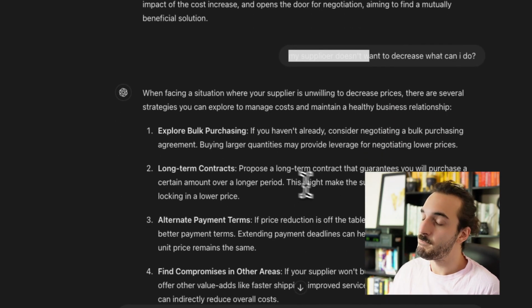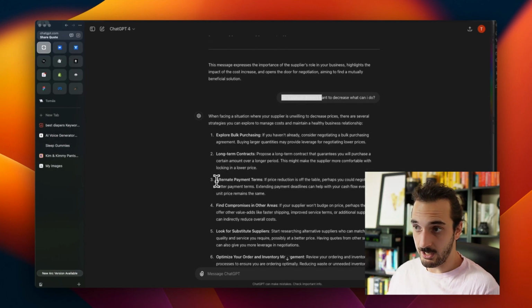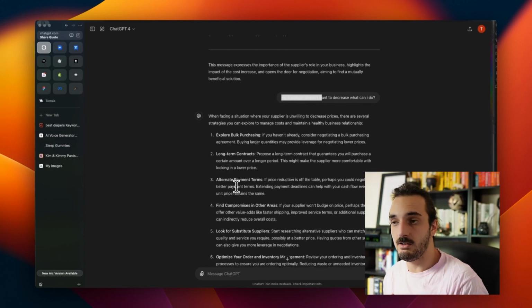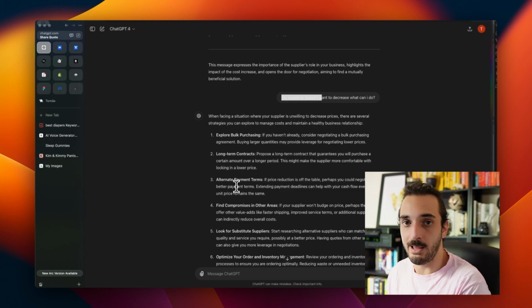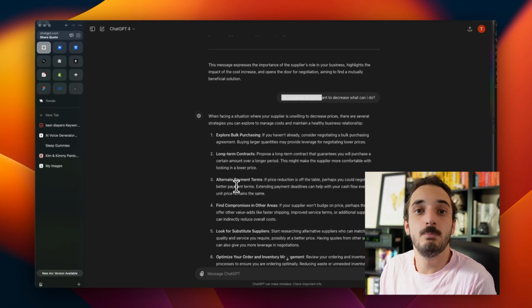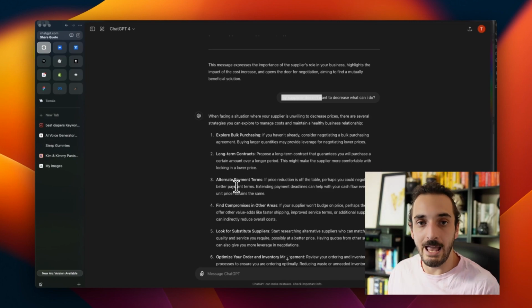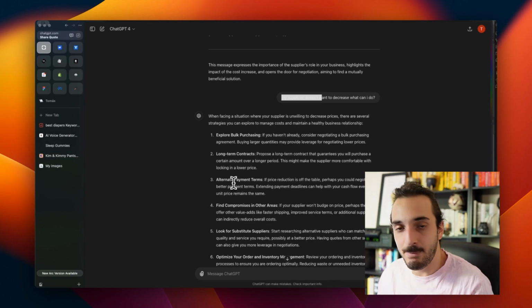And then it will give you options like explore bulk purchasing, long-term contracts, alternate payment terms, which if you suggest any of these solutions to your supplier, they're going to see the goodwill in you trying to work out a solution, and you might get a price decrease. But if you don't, at least you're well equipped with different options that you can implement straight away.